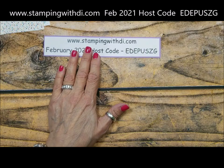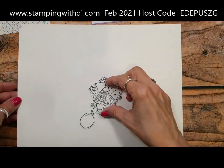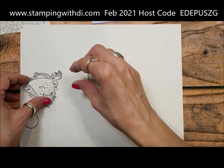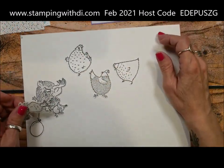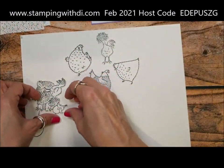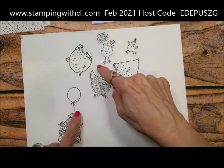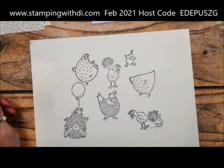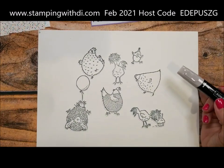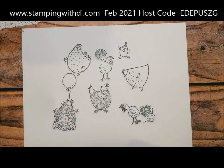Hi, Ian. Okay, so to speed things up, because the card is going to take a little bit of time, I already cut out the chickens, and I am using every single chicken in the yard. All right, so let's get started coloring them. Let's grab the light gray granite. I'm just going to be coloring them all together.